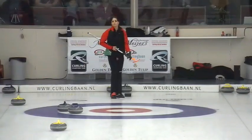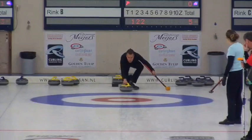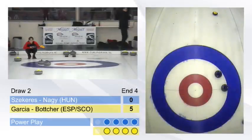So in regular curling, you often see what they call a tick shot, soft peel, and that's moving a stone off the center line. In mixed doubles, quite often what you see here is a tick shot to the center line.